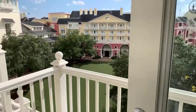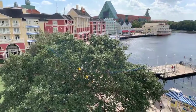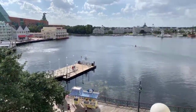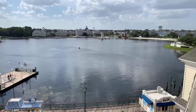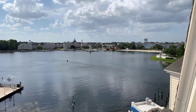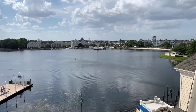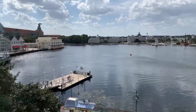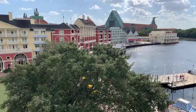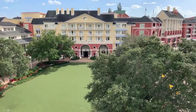So we went downstairs and asked them just to confirm this is a water view, because when you come all the way out on the balcony, you do have a view of the water, which is really pretty. So you can see Yacht Club and Beach Club over there, Beach Club being the blue one and Yacht Club being the gray one. And you have a really nice view of the water out here. The problem is you just have to come outside for it. And if you can see by how bright it is out here, it's a little bit warm. So if you're booking a water view, just something to be aware of.